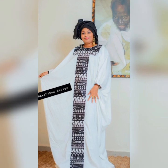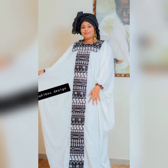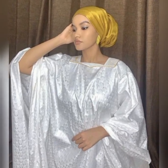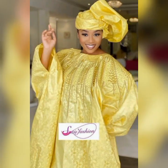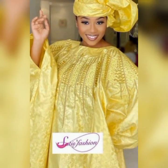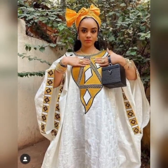Now, these styles are actually the boubou dresses. The boubou is actually a free flowy one piece wide sleeve dress that is worn across Africa, most especially in Senegal, in Gambia, and in Mali. If you're a fashion designer yourself, you want to get inspired to bring out your own beautiful collections, I hope these styles actually inspire you.